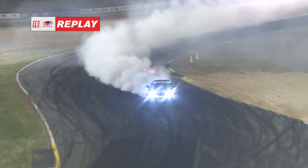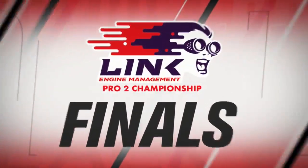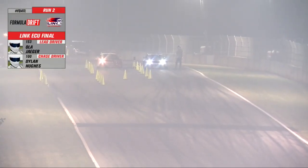Meanwhile, Yeager is doing a pretty decent job in the chase. He never really pushed the pressure too much. We didn't really see too much door-to-door action, so that gives Dylan an opportunity. If he's able to stay closer for a majority of the run, duration of proximity, he's got a good opportunity to take the win here.